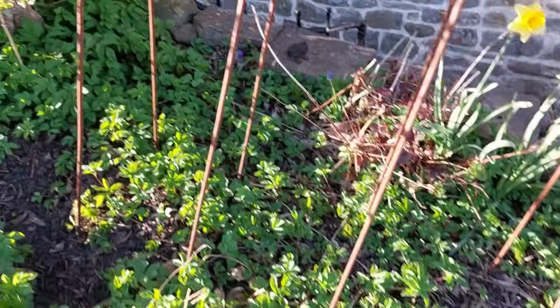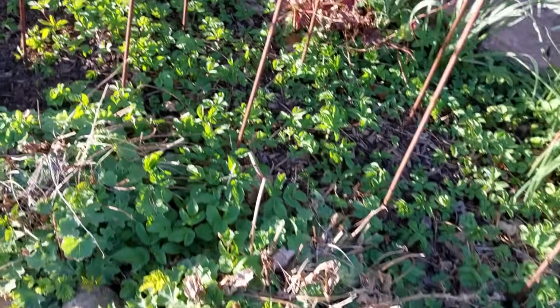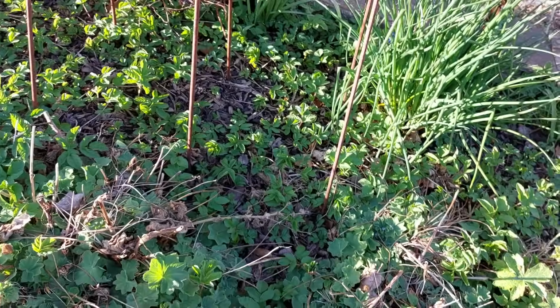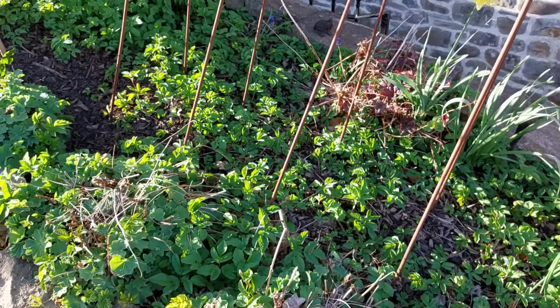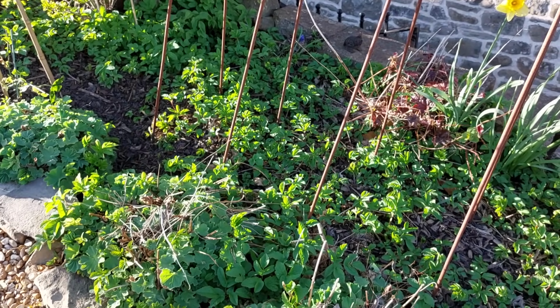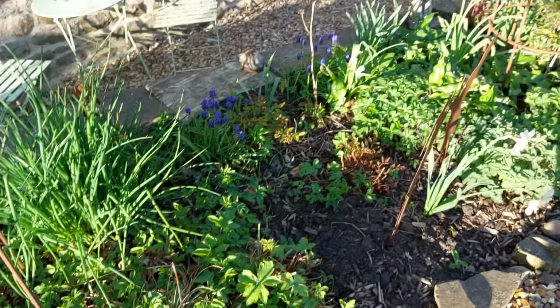Now, as you can see here, this is something I need to take care of, because look at all that ground elder. Now the thing is, it took over here last year and it is beautiful. It's like Queen Anne's lace when it flowers. It really is so lovely and delicate, and it's a great filler for my vases.